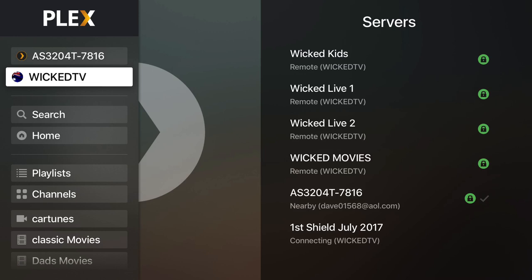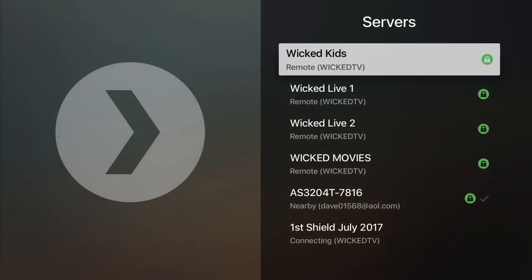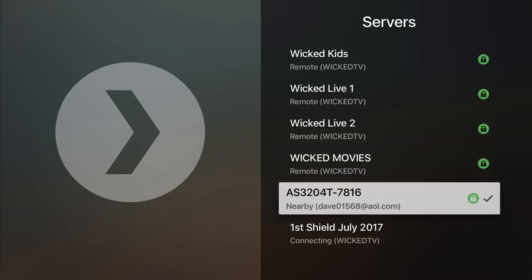So what you do is you give the 4-digit PIN, and now they sign into your Plex on your Apple TV in your home. Like magic. You get access. And what you're getting access to is the Wicked TV sign-in and all of their servers. So this is my server over here. This is the one that's in my home. Now, I see my server here, even though I'm signed in with the Wicked credentials.